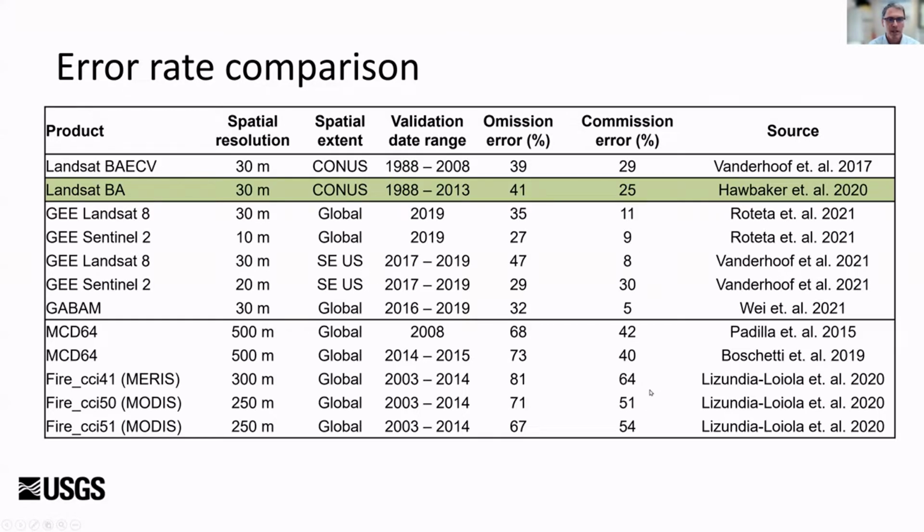But when we compare any of these products based off of Landsat or Sentinel-2 to some of the more global products that are typically based off of MODIS, they make all of our products look quite good. Omission error rates for the coarse resolution products are nearly twice as high as any of the moderate resolution products, and commission errors range between 40 and 64%. So those are relatively high error rates, but people are using these products all the time to, say, estimate global fire emissions.